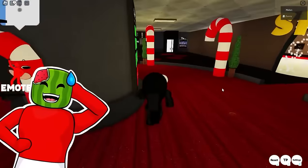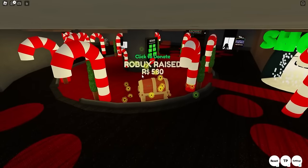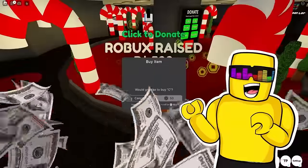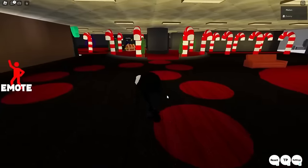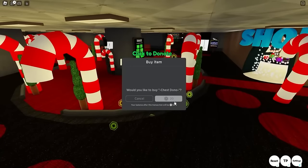Probably hiding in some weird morph area. Okay, guys, while Melon's checking the morph area, he just walked past this chest and he saw that it says 580 Robux raised. Now, I gotta be sneaky with it and I'm gonna increase it by 50 Robux. Oh, maybe I update it to the chest itself. Come on. Yes, it's 600 now. That should be really obvious. I don't even see you, Sonny. I didn't see you in any of those rooms. Let's go. I'm so hidden, bro.